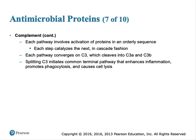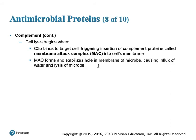All the different pathways converge on the same proteins, the same step in the pathway. And that basically will cause inflammation, increased phagocytes in the area to come around to gobble up the foreign substance, and actual cell lysis, lysis meaning cutting of the bacterial cell. So cell lysis depends on something we call the MAC complex, the membrane attack complex. And you can imagine it's almost like it pokes little holes inside of the bacteria.